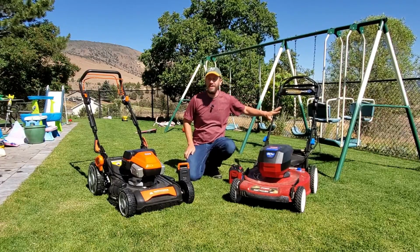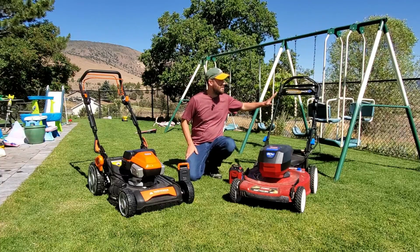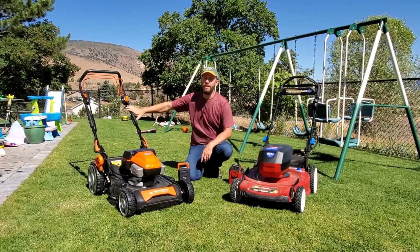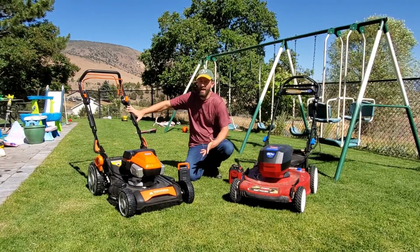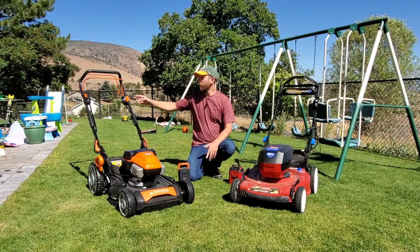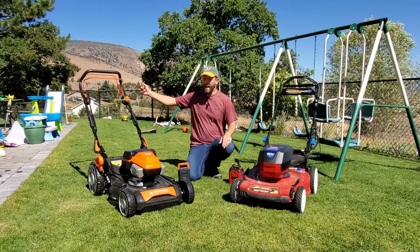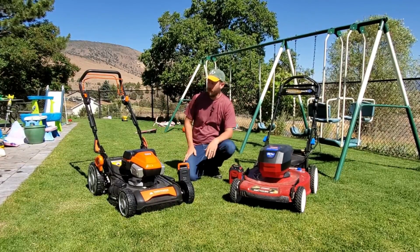So again, this one is great for big open yards, just big rectangles, because you're going to be able to get through it faster. The self-propelled on this goes way faster than this one. In the fastest setting, this is one of the slowest self-propelled mowers that I've tested. I don't have a way of testing the speed, like miles per hour, but man, you can feel it when you've got it there. You just feel like, man, I wish I could get this thing to go faster. And of course you can, by letting go of the self-propelled and just pushing it faster. But then what's the point of getting it self-propelled?